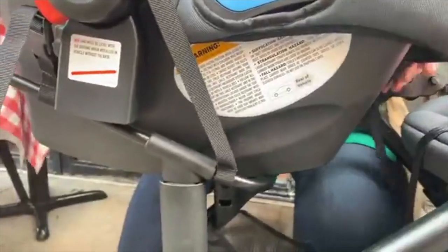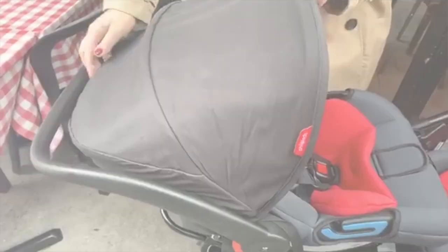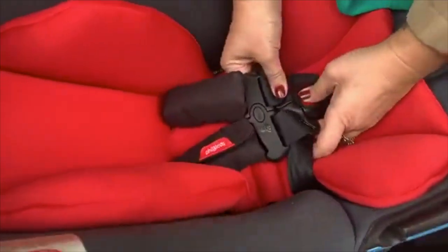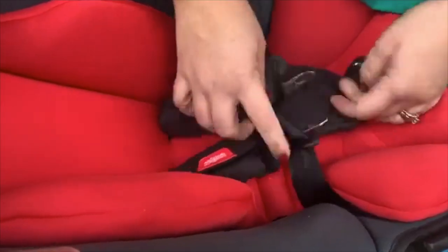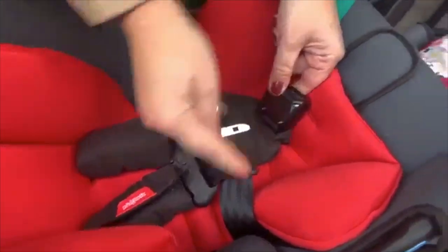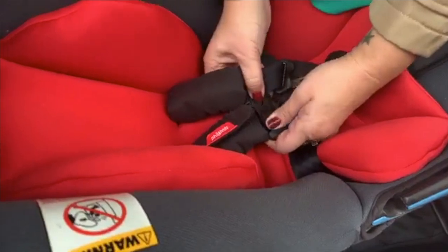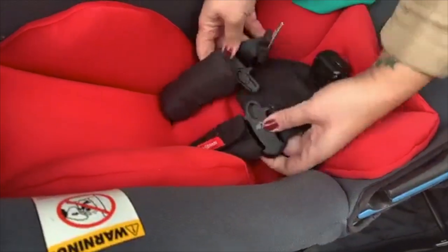You could see here that the adapters don't allow you to have your car seat snap into the little mechanism here, but the strap keeps it nicely safe and secure. I absolutely love the Phil&Teds Alpha car seat. It is one of my all-time favorites. So light, so easy to use, absolutely a home run in my opinion.